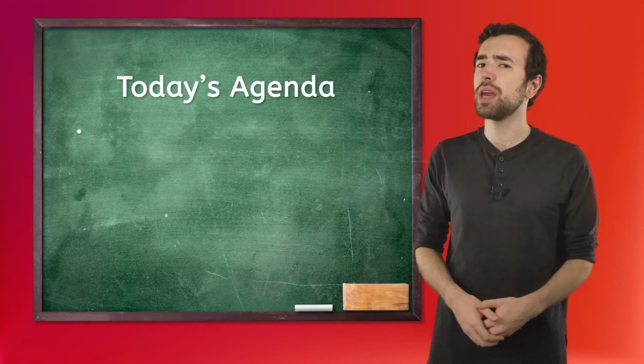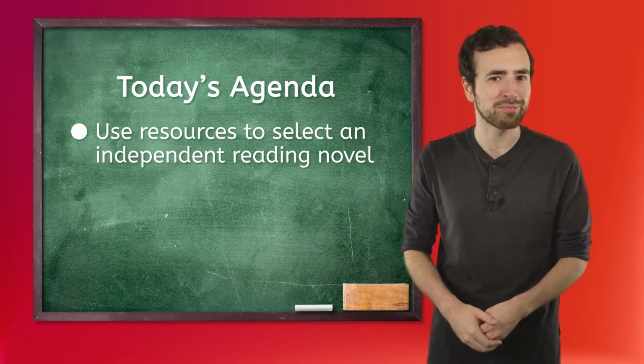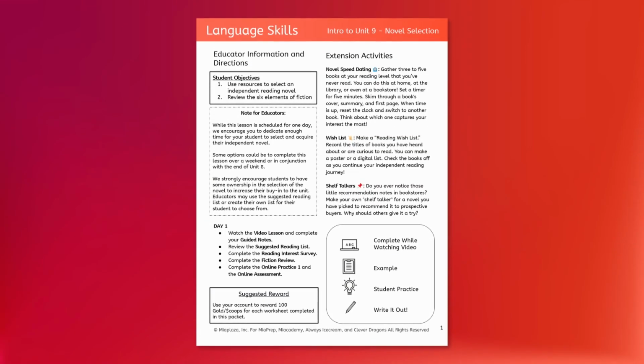So, how can we choose the best novel for ourselves, and what should we look for when we're reading? By the end of today's lesson, you'll be able to use resources to select an independent reading novel. Mia took off in a hurry, but did leave us the PDF for today's lesson, and said we better take good notes. Let's get into it.